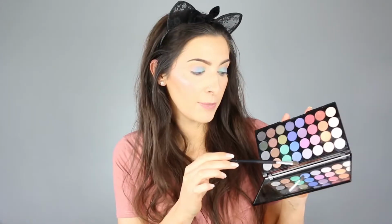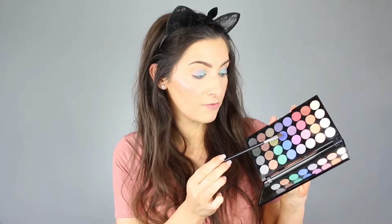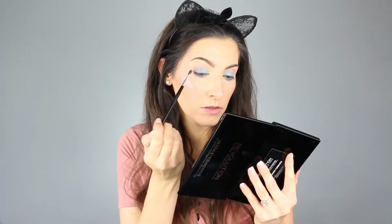The blue mermaid shadow is a bit wishy-washy. It does take quite a few layers to build up the colour, but it's still a really pretty colour. If you like wishy-washy, then it'll be perfect, and if you don't, then you can build it up, so still perfect. I'm going to keep in the blue line, and I'm going to pick up this really nice royal blue colour here, which is called Waves, and I'm going to apply this onto the outer corners.